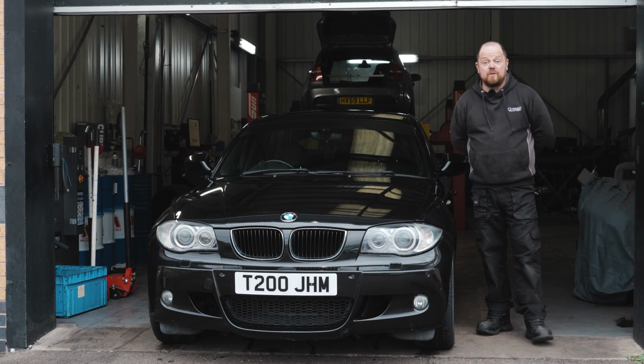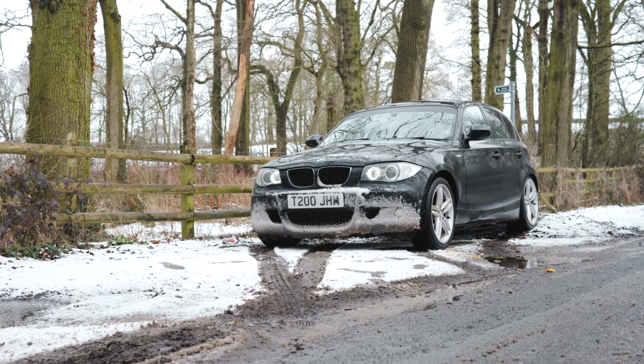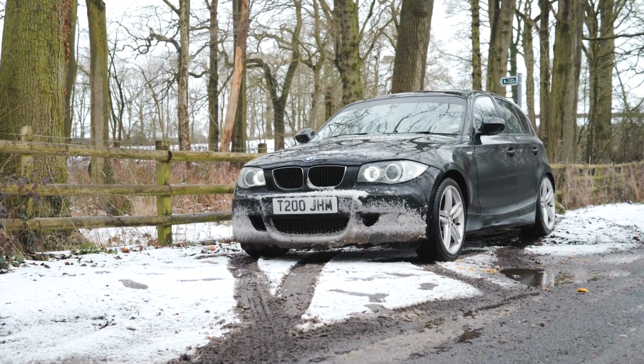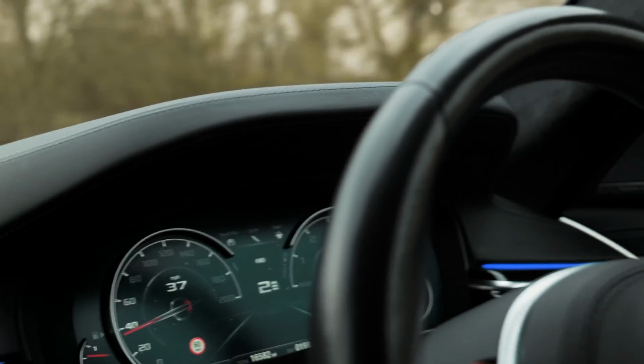Today we are going to have a look at the Baby Beamer. Introduced in 2004, we're going to have a glance over the first generation and compare it to its older siblings and see whether it suffers the same problems.